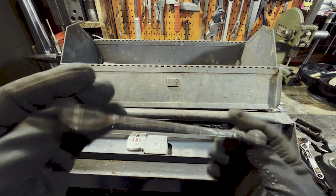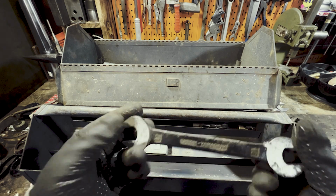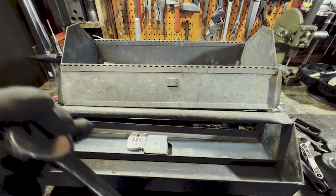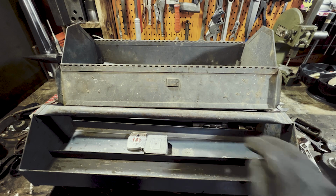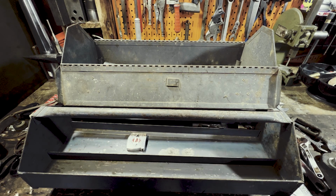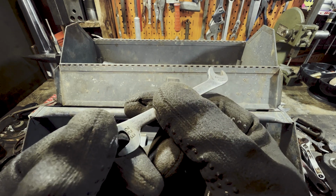Chrome vanadium tappet wrench, again, thin, low profile, does not have a brand name on it. 17 and 16 millimeter. Usually metric ones aren't always around just because there was a limited window when we tried to go metric. But now everything's metric or standard or combination of the two.